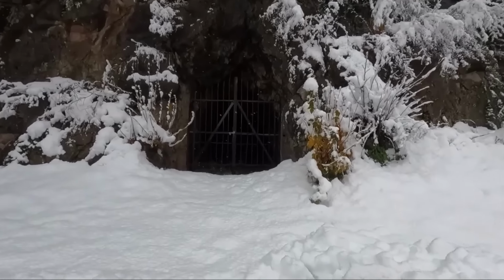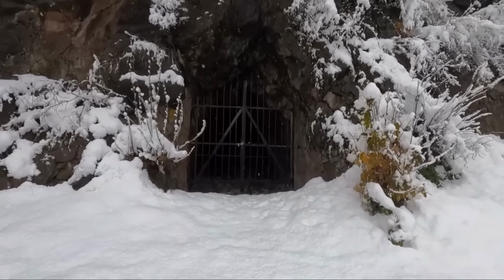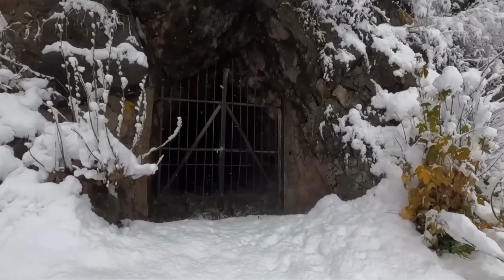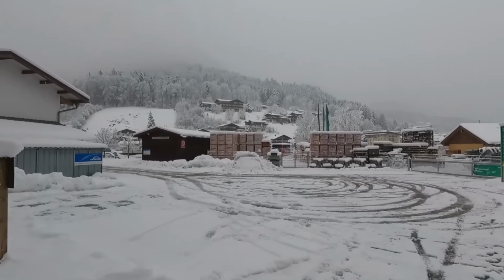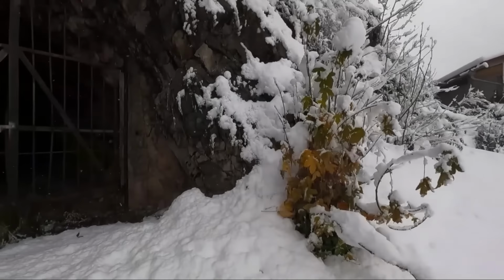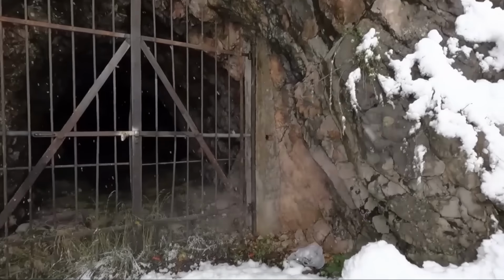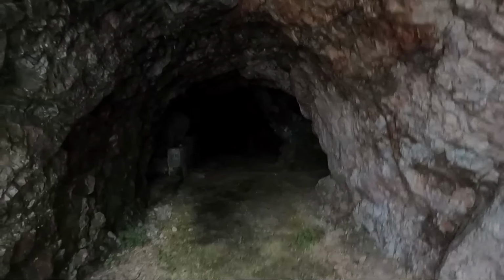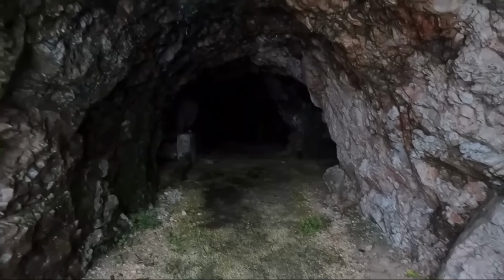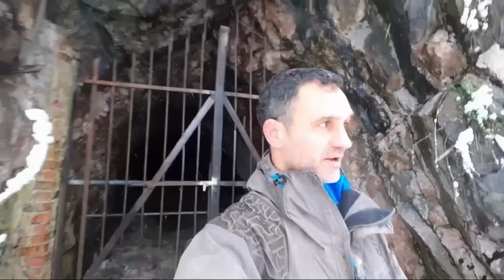So another fact is, we're still at Berchtesgaden railway station. I showed you the tunnel we would have taken with his car. This is where his soldiers would have been based. I don't know how far it goes, but that's where they would have been. Crazy!